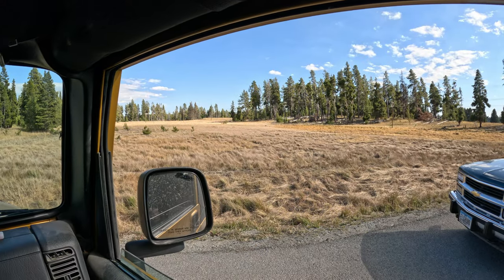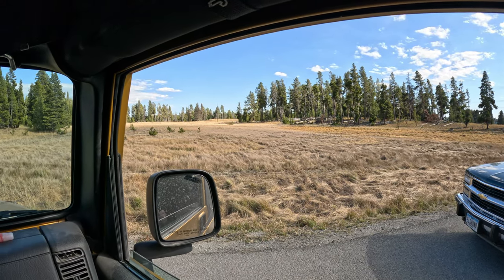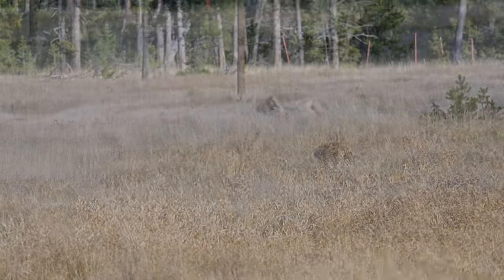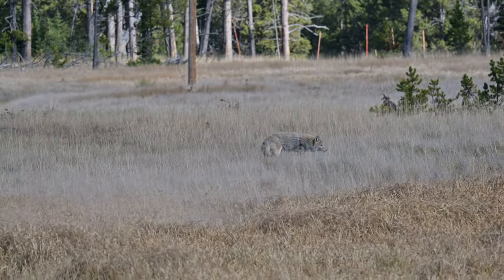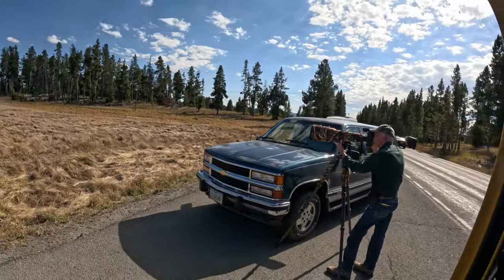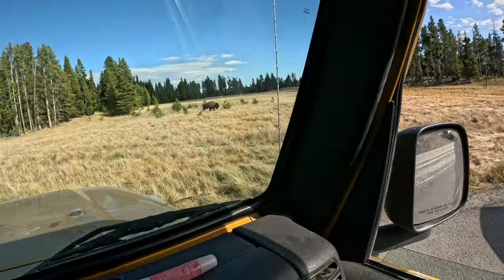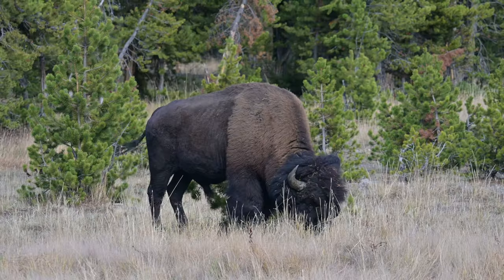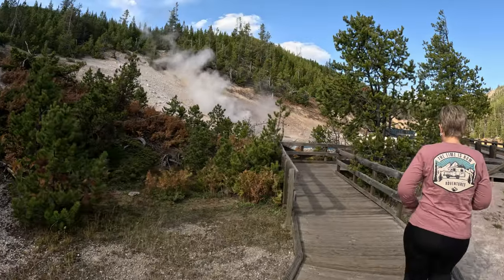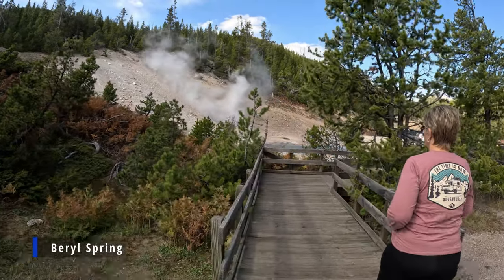Animals in this park are pretty tame. There's a, I think it's a coyote over there. It's not big enough to be a wolf, but maybe they have little wolves around here. He's just hanging out, and there's tons of people here watching him. And then there's a buffalo right there with no care. You can really hear it when you drive by. Listen.